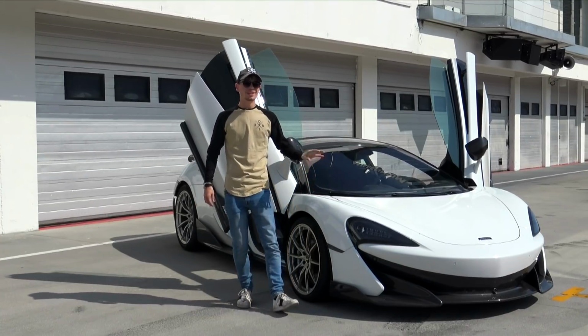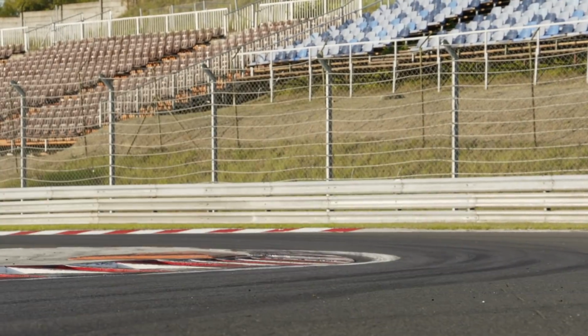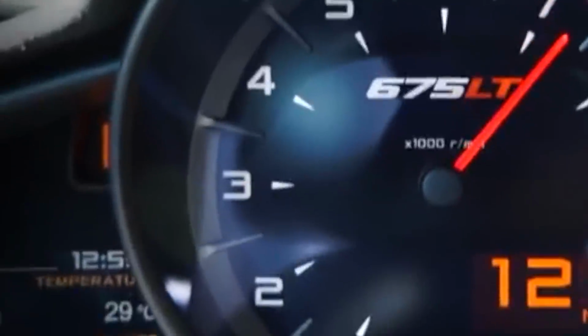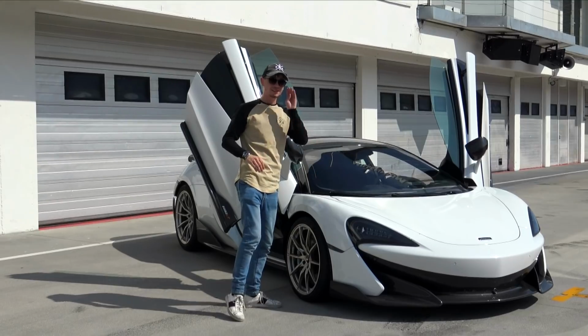I've also been told that cornering, you're going to be able to corner faster in this car than you would be able to in a 675LT. Now, if any one of you have ever driven a 675LT, you know that that is nuts because that car is insane. So to be able to think that this can go around corners faster than that is mind-bending.